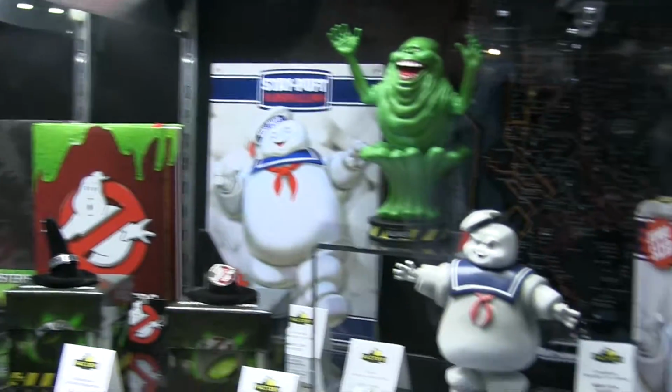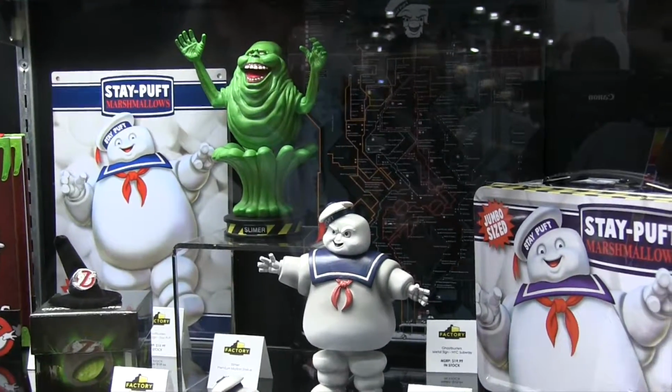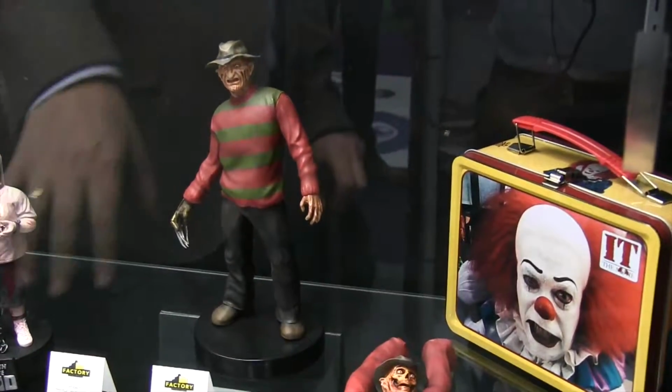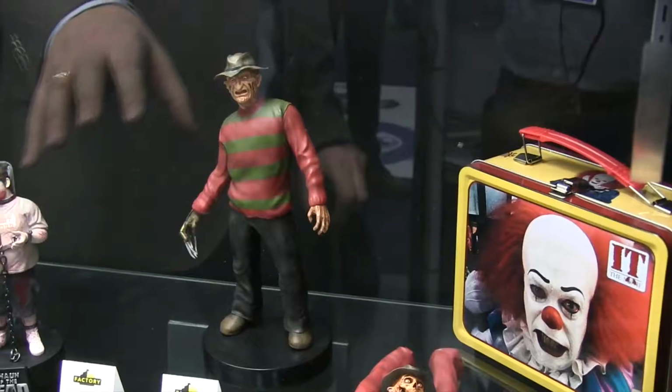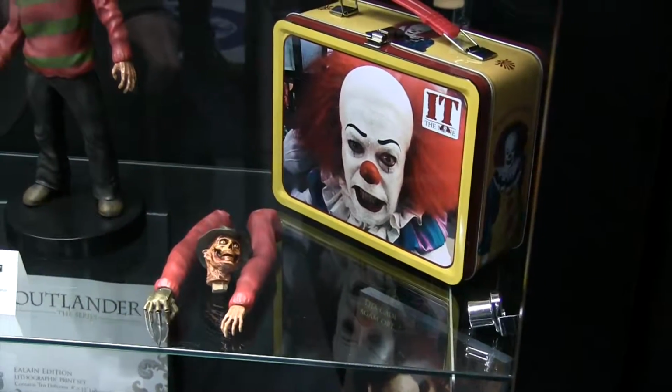We got a whole bunch of new stuff this year. Some new horror statues that we're doing. We're taking our motion statue line to a larger size. It has the motion features, so he bobbles at the waist, but he also has sound. He does digital sound effects from the first movie, and he has interchangeable arms and head.